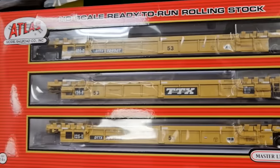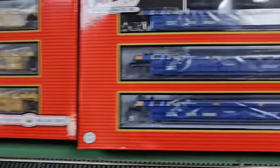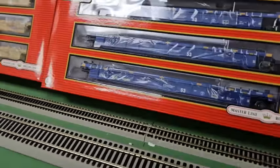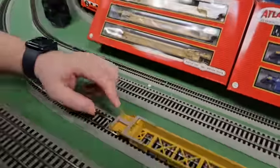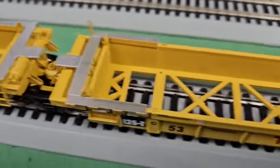But let's take a look at some of the other ones that we have here. We have here the, what's that one called? Do you know that one? The regular TTX. And then finally, I have whatever this is. The DTTX. There's a lot of letters happening here. But you know what? These are really nice looking cars. If you take a look for a little closer inspection, is that etched metal walkways, Engineer Hall? Yes, it's etched metal. Ooh, yeah. I like those. I have metal wheels too.